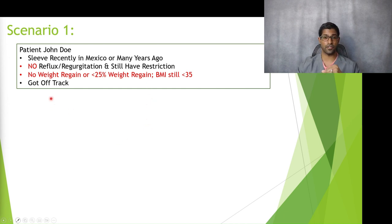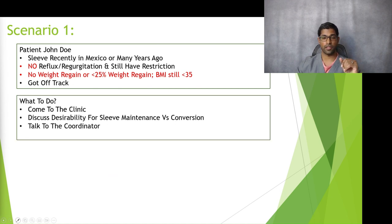And then this patient, John Doe, didn't have any weight regain, or let's say a modest or mild weight regain, less than 25%, and that BMI is still under 35. So this is a patient that I would summarize by saying they just got off track. Now, what can you do? First things first, you want to solve a problem, you got to get up and do something. In this case, come to the clinic. Discuss your desirability for a sleeve maintenance option or a conversion option. We'll go over that together, depending on your particular situation.